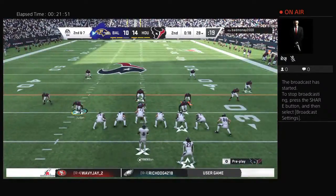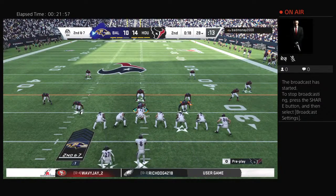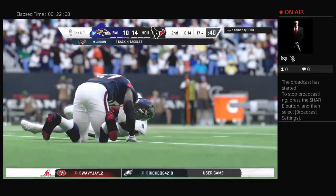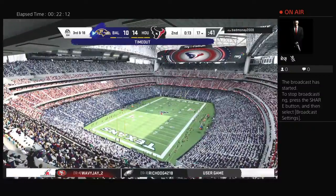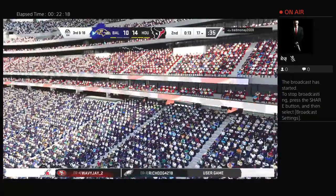Here's 2nd and 7 now from the 28. Here's Jackson to throw. Nowhere to escape, and he goes down. The Ravens going to use the second of their timeouts as they'll stop it with 13 seconds to play in half number 1.